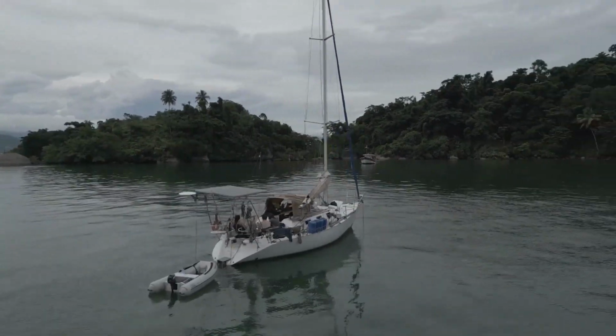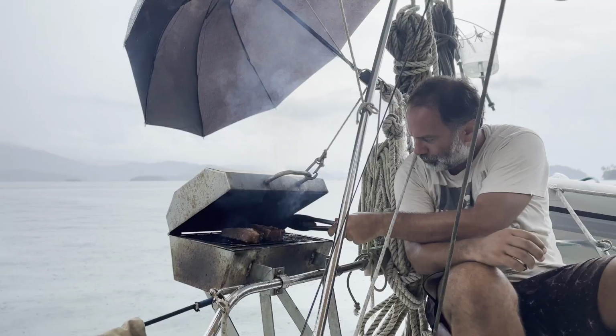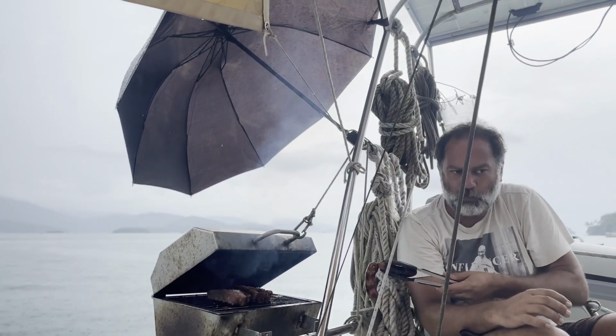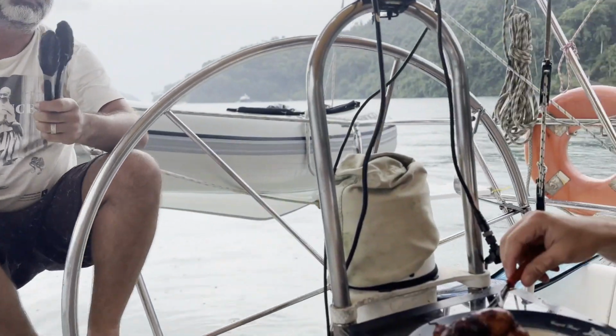When you hear that someone is living on a sailboat, you can already imagine a drunk pirate with no legs. But most of the time, it's just like this. Making barbecue with your friends, enjoying the nature.